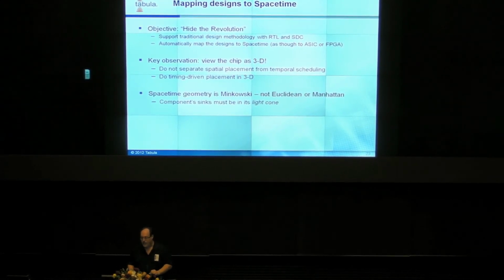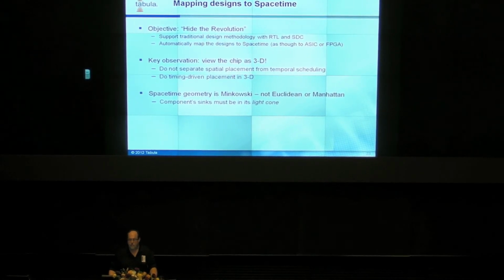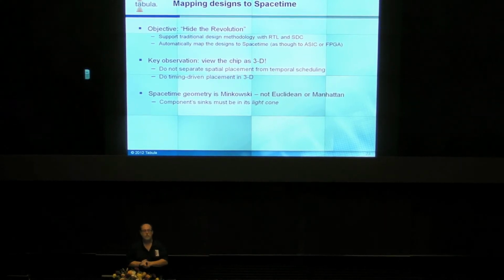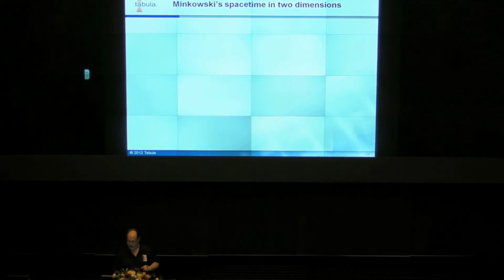What's funky is that the geometry of this Spacetime isn't Euclidean, and it isn't Manhattan. This comes from special relativity, and it's Minkowski, which means that components' sinks must be in their source's light cone. What does that mean? All right, buckle your seatbelts. So we'll start in 2 dimensions.